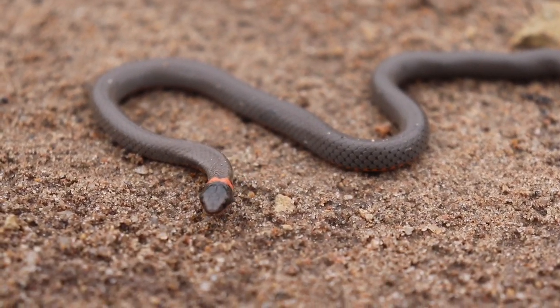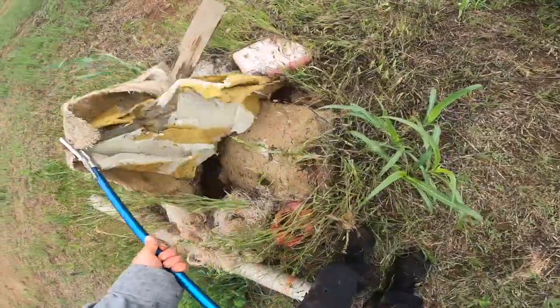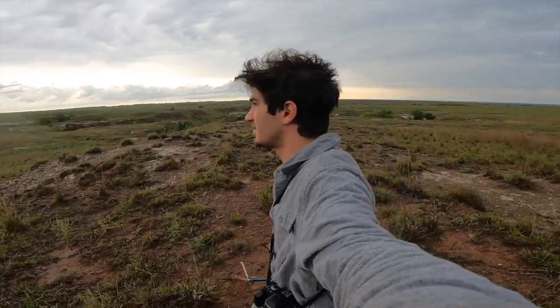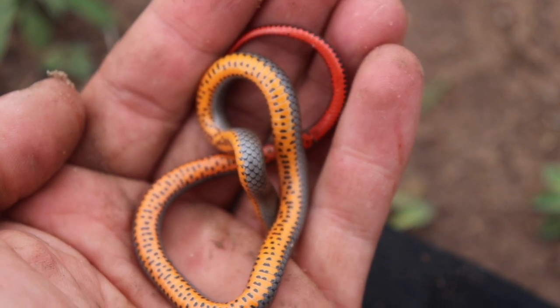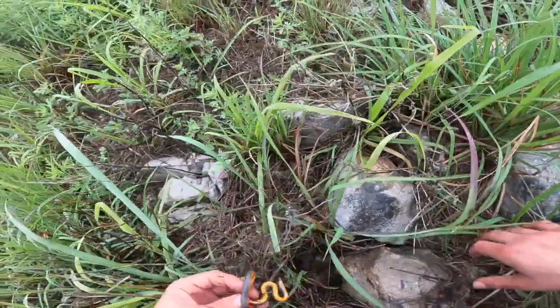It's a very small and super common one, but honestly, after how much I've been busting my ass trying to find stuff today and how little success I've had, I'm really happy to find it. This, I believe, is a prairie ringneck snake, which is a different subspecies of ringneck snake than we get back home in West Tennessee, so that's really cool. This one's got a lot more red on it than our ones back at home do. But yeah, I'm just so happy to finally see another snake.